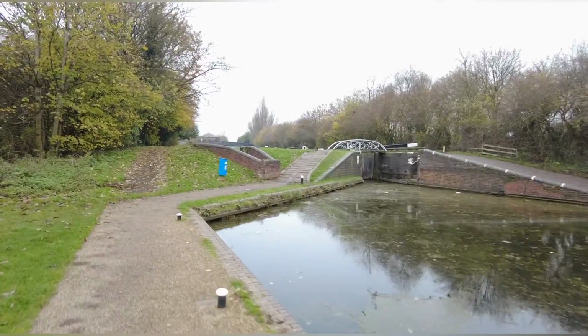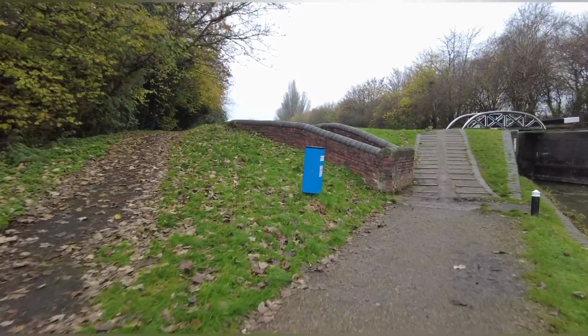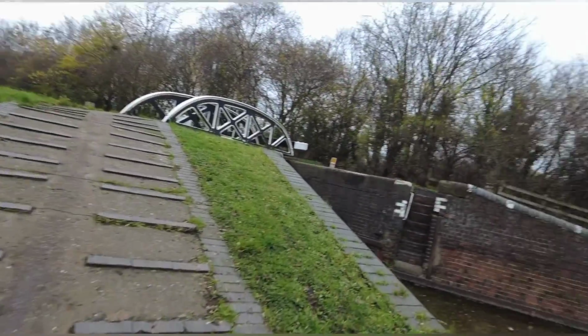So I've actually come up nearly to the section which splits off to the Black Country Museum, just right the way in front. I think it's just at the other side of that bridge. And that is actually the canal line which takes you all the way up to the other side of Dudley Port. Right, let's try and get up here.